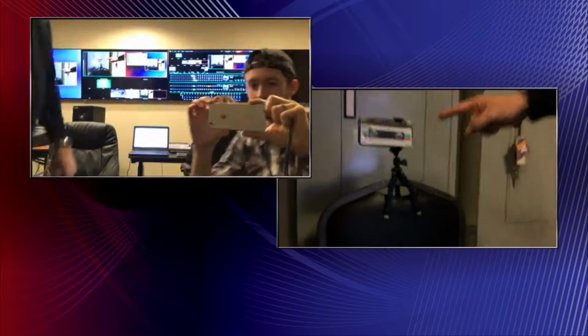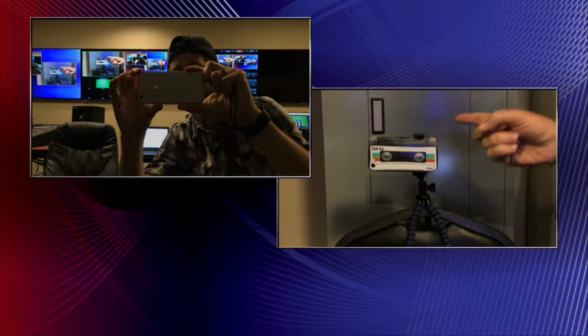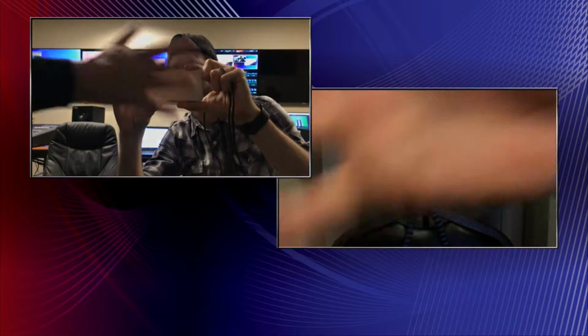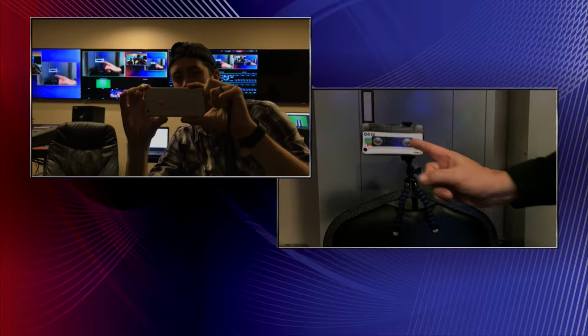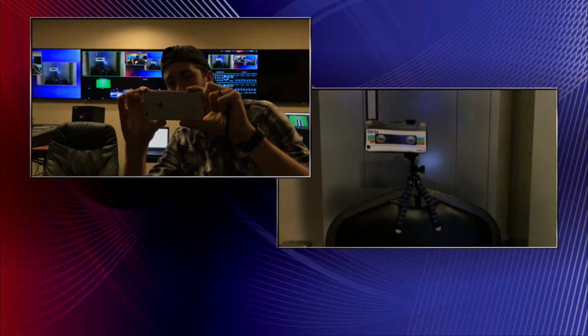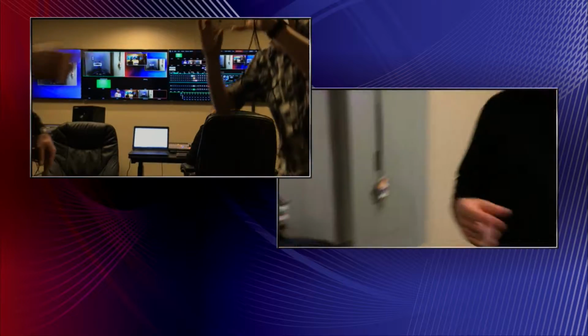But what we'll show you is we have two iPhones. This iPhone will show you the inside of master control. And the phone that James has, you should see in our two-shot there. So the phone with the cassette is iPhone 1. The gold phone right here that James is holding is iPhone 2. iPhone 2 is going to be our mobile phone, and we're going to walk around.